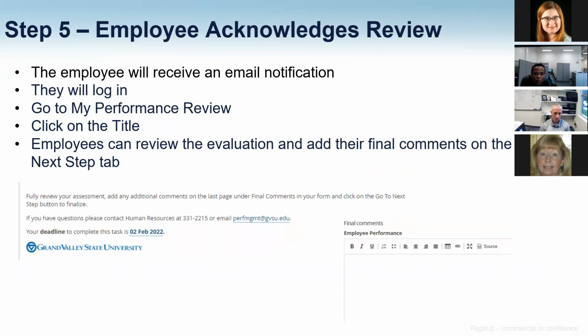The fifth step will be where the employee acknowledges their review. So again, pretty similar stuff. Employee will receive an email, they'll log in, they'll go to their review, they'll click on the title, and they will be able to review the evaluation. They will not be able to change anything. The only thing that they will be able to do is add final comments. And then again, they will be able to see your final comments, and then they will be able to add any final comments of their own.